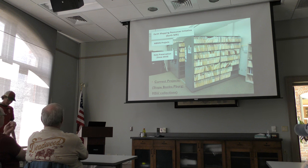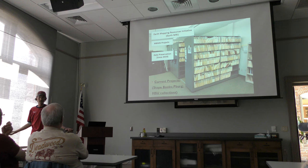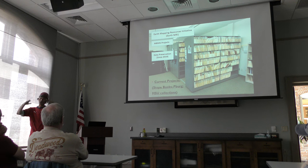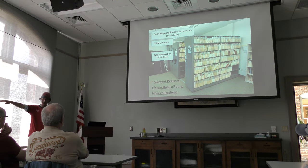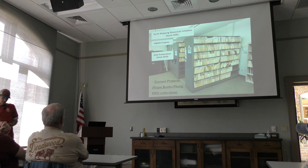And if you want to get a better understanding, I should take a picture for this talk. Go into the bureau and look right before you get to the pub's office, look to your left, there's a big model of the hill that shows all the underground workings. And it's really cool. And so the stope books are basically records from every single one of those drifts that was mapped by a geologist as it was being mined out. And so we're preserving all that information.